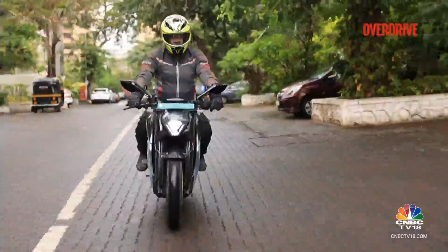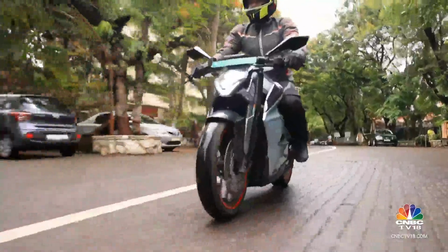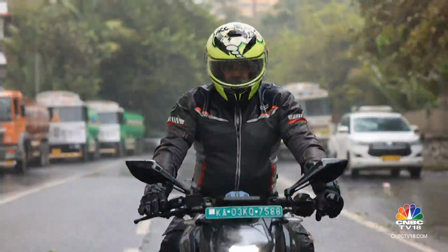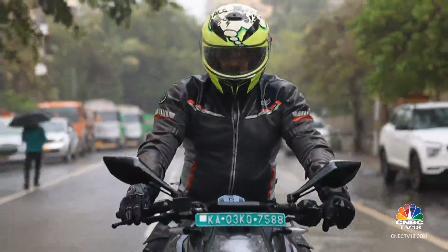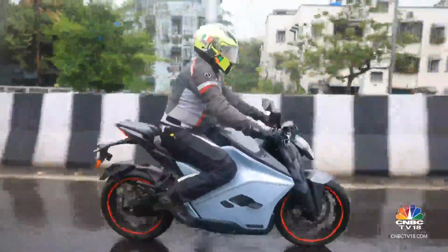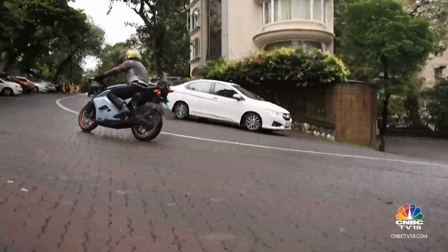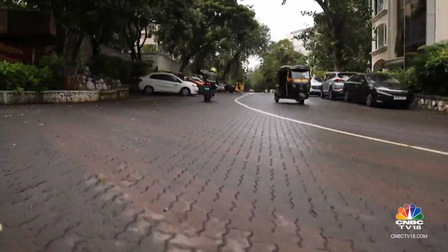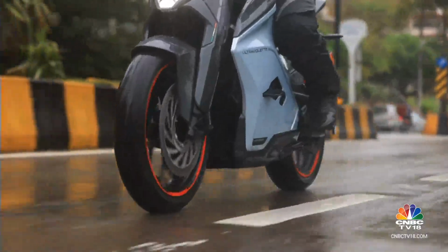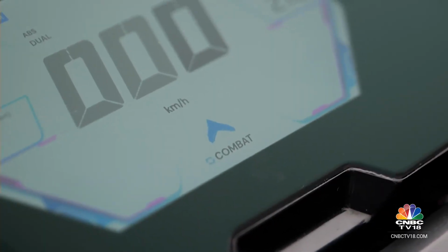But its rate of acceleration does feel limited while overtaking in the city, and so too its top speed of 70 km/h. It still feels a bit drab, even for wet roads. A little too conservative for me then. Thanks to the ride-by-wire throttle, the bike pulls away nice and smooth, and there's no snatchy behavior even when you suddenly ring the throttle while you're on the move. The F77 strikes a great balance between economy and power, especially in this combat mode.